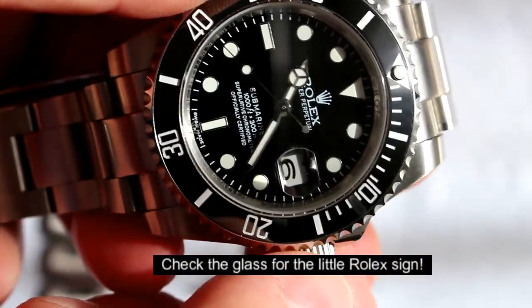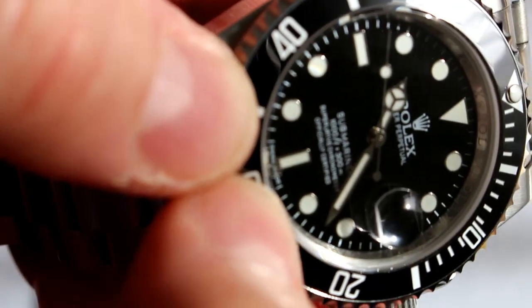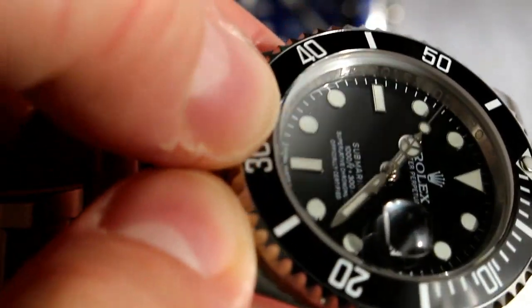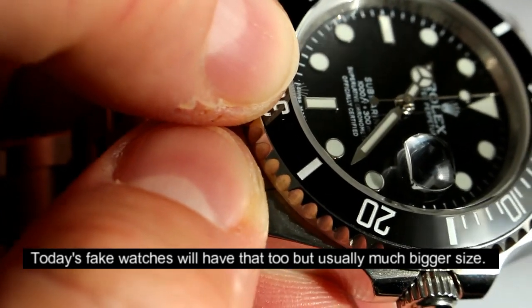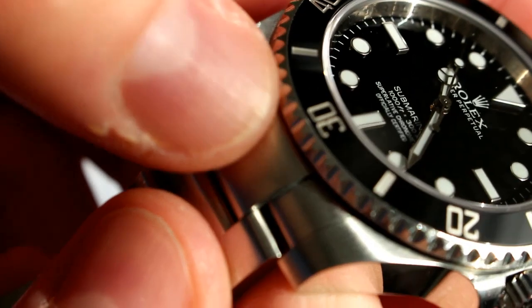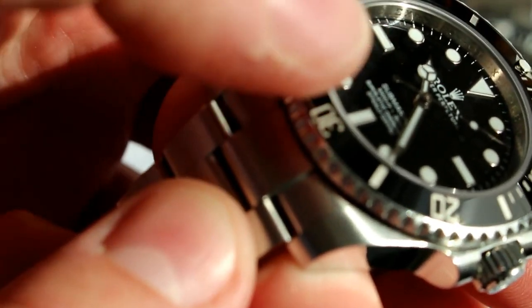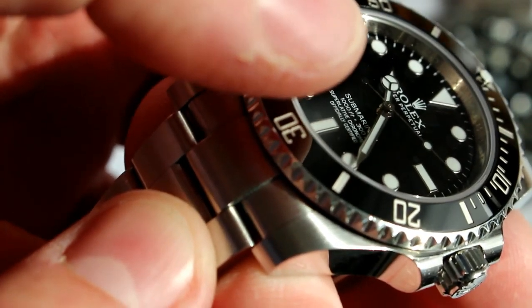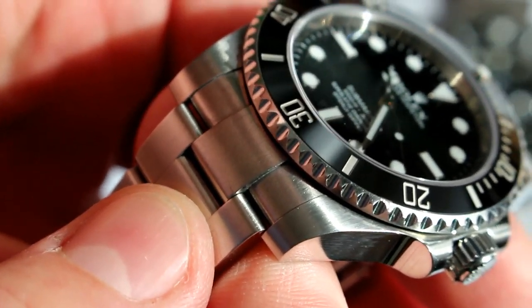So if you can take the watch in your hand, first you should check the glass for the holographic-like Rolex crown sign. You can see it here. So the replica watch has the sign too, you see, but it is much bigger than on the original glass. If you check the original glass, that is very hard to catch, especially on camera. I'm afraid I won't be able to show. Maybe you see that very little marking at the 6 sign, very small. That is a very light sign.